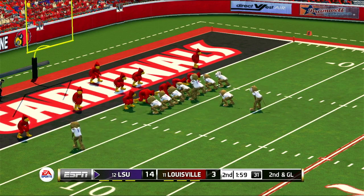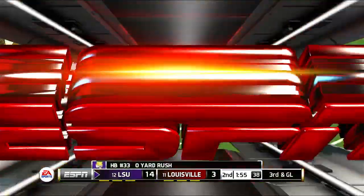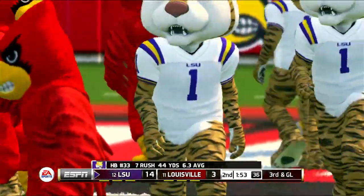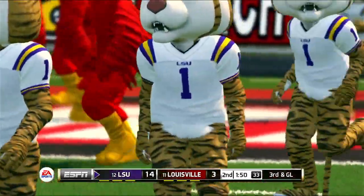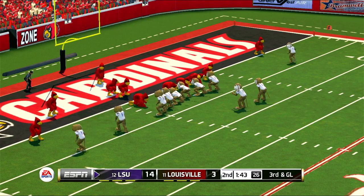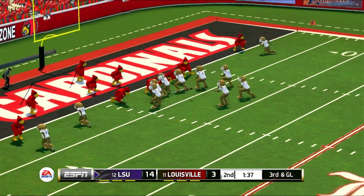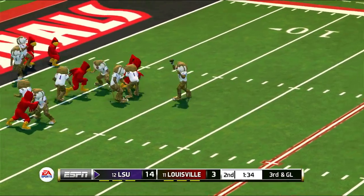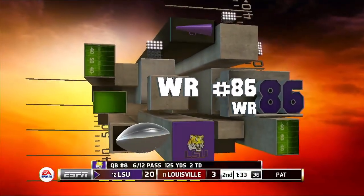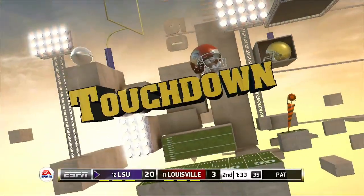Second down, goal to go. Ball on the 3. Picked up a yard if anything on that run. No gain on the play. That makes it third and goal. 10th play of the drive. Regular. Motion. Rose, complete, touchdown. And so he found his receiver for the score.